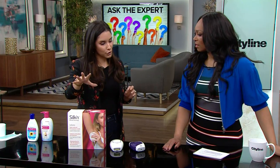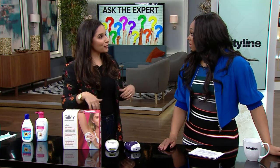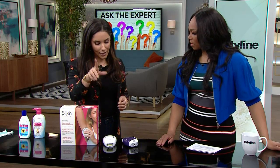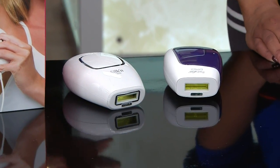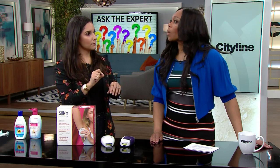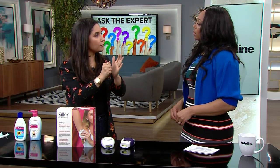Now brands have come out with at-home devices that use the same technology as the salons and spas, but you can do it in your home without having to drop trou in front of a stranger. Oh, that's amazing. So this is from Silken. They have their Silken Flash and Go, as well as the Silken Infinity. These are the at-home devices you can use. They work by targeting the pigment in the hair. That's how the light and the laser snap onto that hair, and that's how they try to kill the follicle underneath.